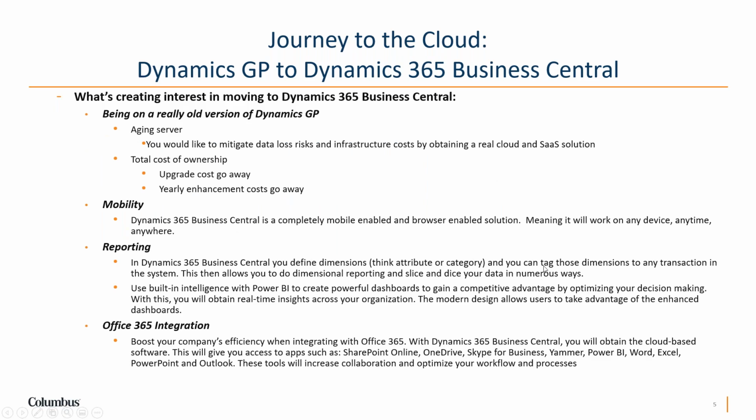So let's talk through what's actually creating the interest. This may pertain to some of your situations, but first and foremost, if you've not stayed current on your Dynamics GP, if you are on an older version, this would definitely be a good time to stop and let us show you Dynamics Business Central and talk through what that migration path looks like. If you're on a very old version, it's definitely a good time to start thinking about it: do I want to upgrade my GP, or do I want to look at migrating over to Business Central? We can definitely help you with those decisions. What we've been doing for a lot of our clients recently is talking through what that looks like, working on budgetary estimates, and doing an ROI between the two solutions to help guide you through that path.